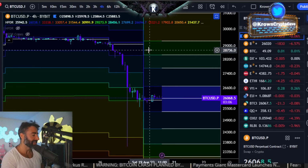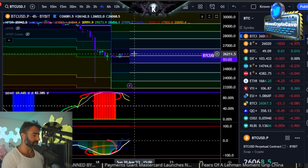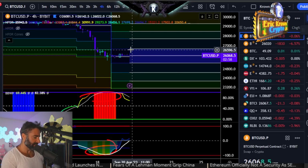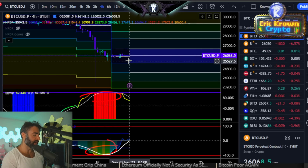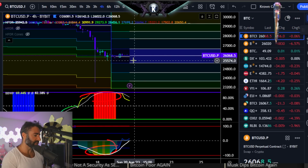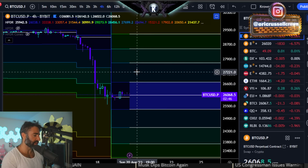This is ridiculous. We can go check out the HPDR ranges. Nothing's changed here. Yesterday I was saying, hey, in the short term, Bitcoin probably gets one more try to the downside. We still might see a little bit of a try to the downside, but somewhere around the low side of the range at 25,350. But I feel like if it was going to happen, yesterday would have been a really good day for that.